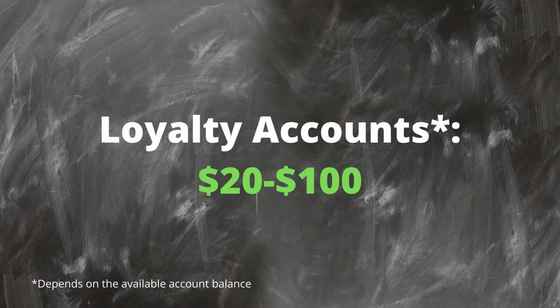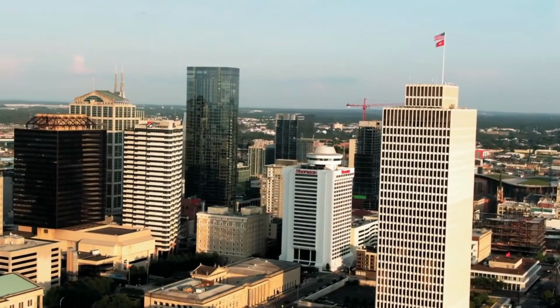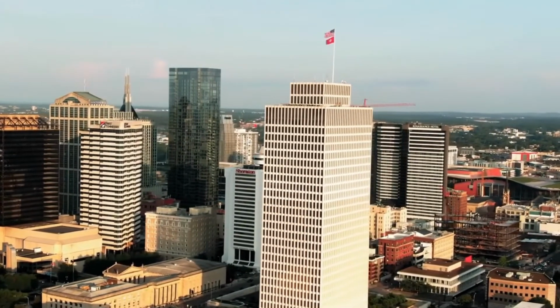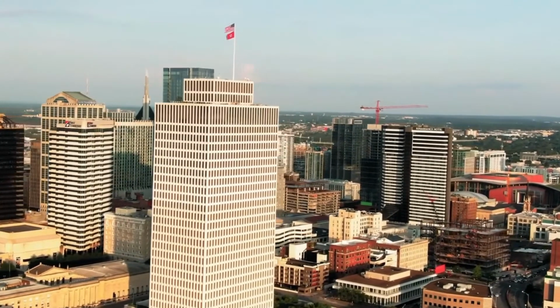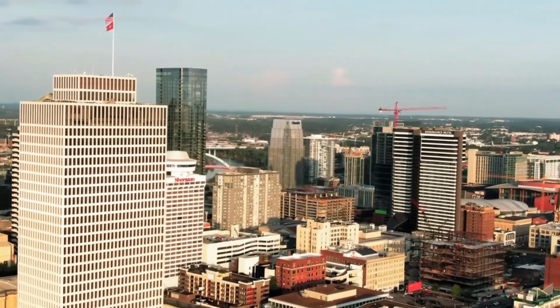Loyalty accounts, of course, similar to online payment services, can be based on how many quote-unquote points you have available in your loyalty account. Now, these can be airline miles, they can be hotel points, but figure if you have about 100,000, obviously not all points are equal. Different loyalty programs, point values can vary a little bit, but let's just say for simplicity's sake, if you have about 100,000 loyalty points, that'll transfer to about $20 or so in terms of being sold on the dark web.